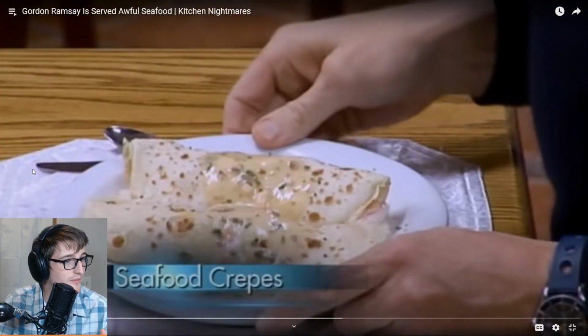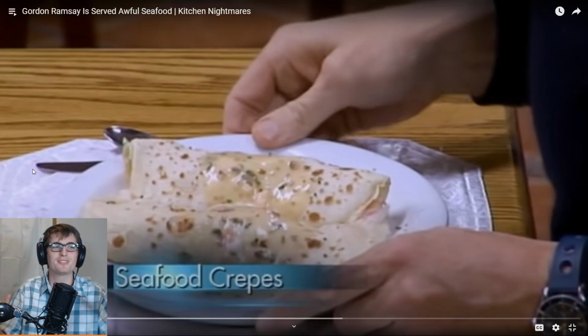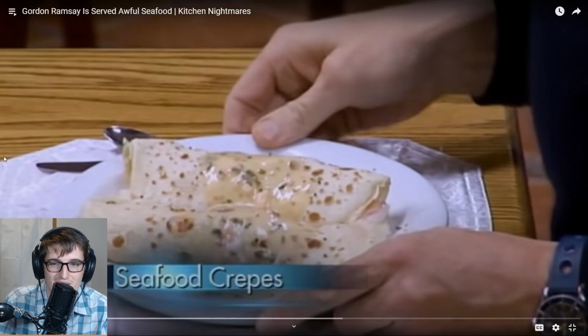I'm wrong. It was not in 4x3. But seafood crepes, this is a perfect pausing point. I mean, we're 2 seconds in. This is a great pause. What were you smoking when you thought of this? Those aren't crepes. Those are tortilla shells that you're trying to pass off as crepes with boogers on it. I mean, that looks like someone just sneezed on these tortilla shells with seafood in it.